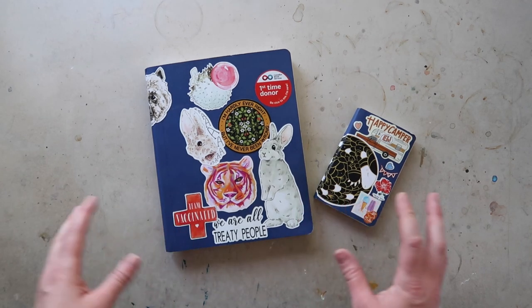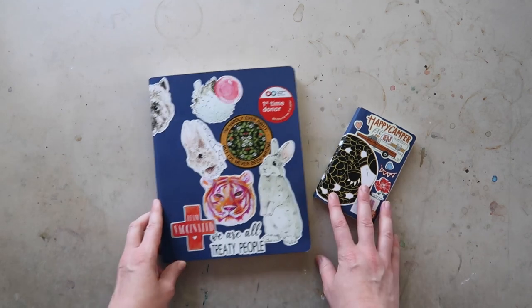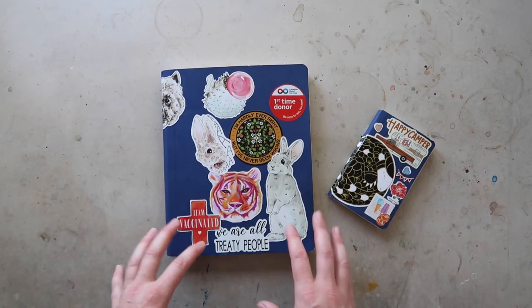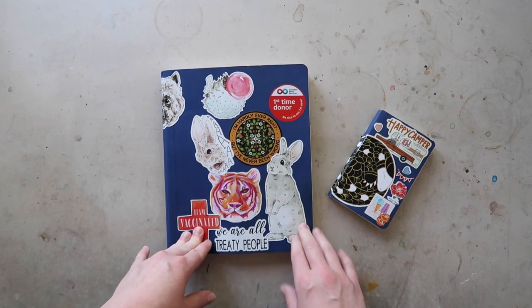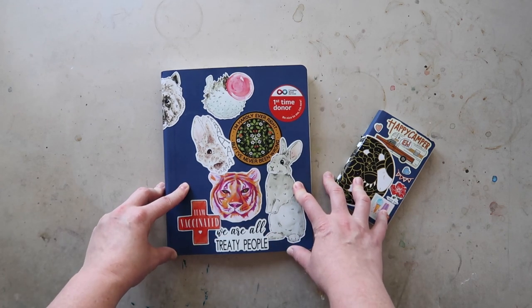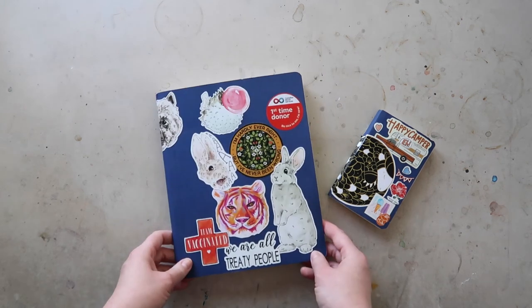But I hope that this gives you encouragement that everyone goes through it, and being hyper productive all the time and finishing sketchbook after sketchbook after sketchbook is not the goal. The goal is to create pieces that you're happy with and that you enjoy the process of.